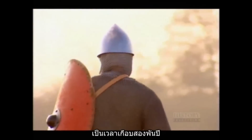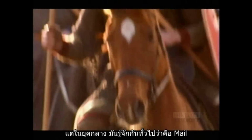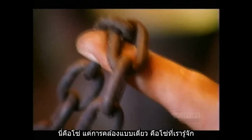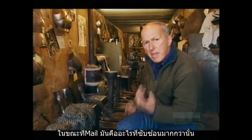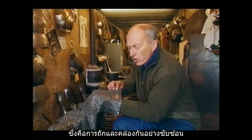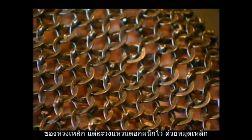For almost 2,000 years, warriors had protected themselves with armours made from small iron rings. People often call it chainmail, but in the Middle Ages it was known simply as mail. The word chainmail's misleading anyway. Look, this is a chain, just single links, that's what a chain is. Whereas mail is much more sophisticated than that. We get our word mail from the Latin word milum, and what it is, is an extremely complex web of interlinked metal rings, each locked with an iron rivet.